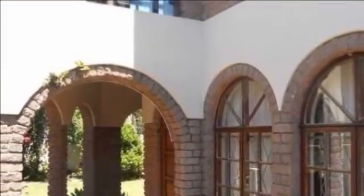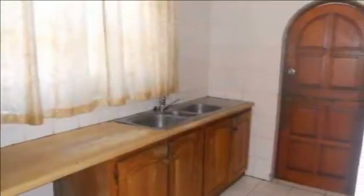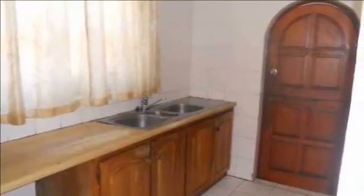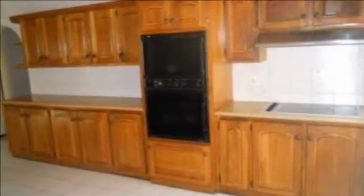a main en suite. The main bedroom is upstairs with a private lounge leading onto a balcony. It also boasts a study and modern bathroom. The property has 3 garages and 2 outside rooms suitable for servant quarters. There is also a pool, lapa and braai area.